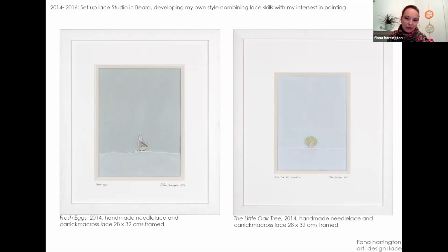And if you look at the screen, there's 2 samples here, one from my farmyard collection and one from my woodland collection. So the image on the left is called Fresh Eggs, and it's of a little goose. And the little goose itself is made using needle lace, and the background is made using Carrick-Macross lace. And I realized at this point, if I combined those 2 styles of lace, it would allow me to create much bigger compositions and really explore my interest in landscape.